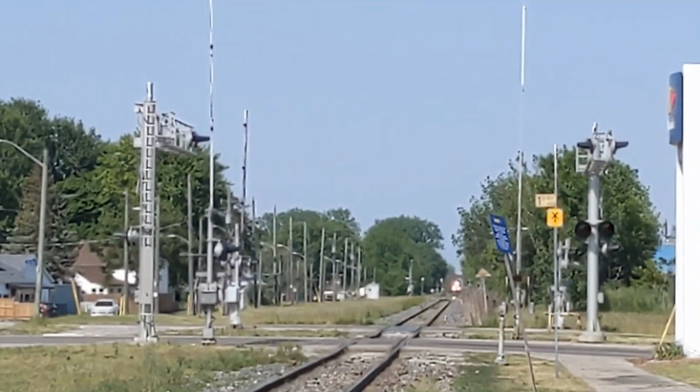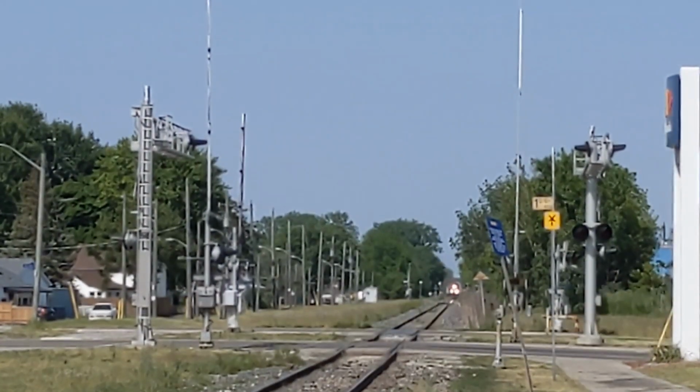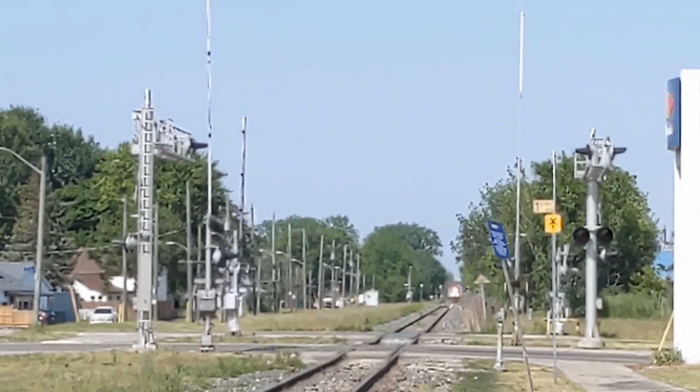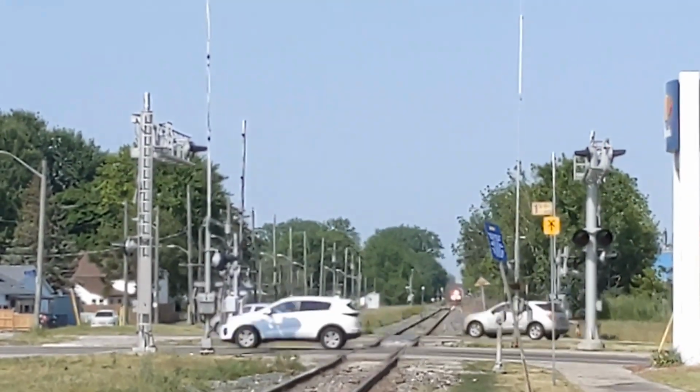He just switched tracks from the north track. Now he's on the main line, as he looks like he just passed the trestle near Sass Road. So yeah, we have CN A439 coming.